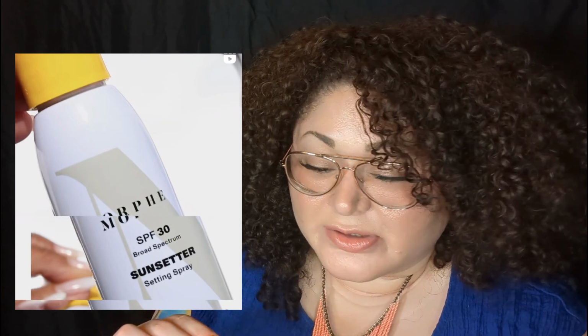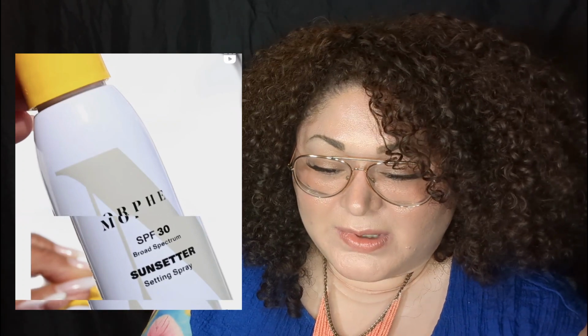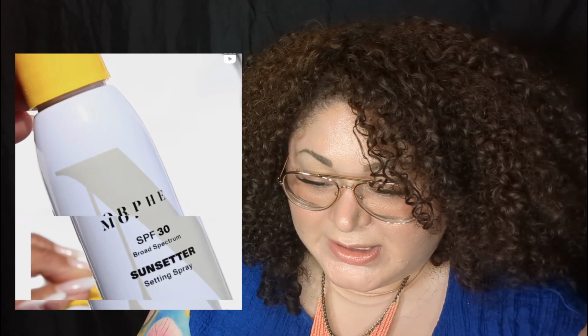I did pick up one recently, but it reeks of pure alcohol, so I can't even use it on my face. I've used other ones like the Pixie one. It's okay. The sprayer sucks and it does leave white spots, so I don't like that one. So I might definitely pick that up.